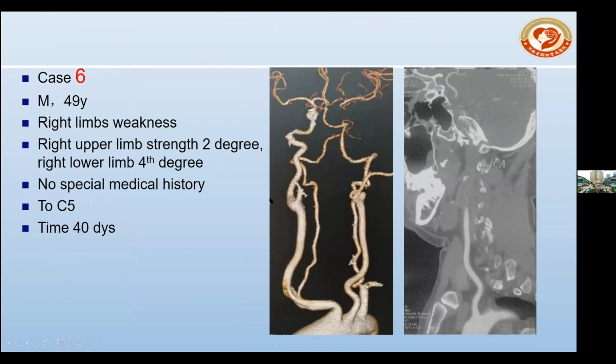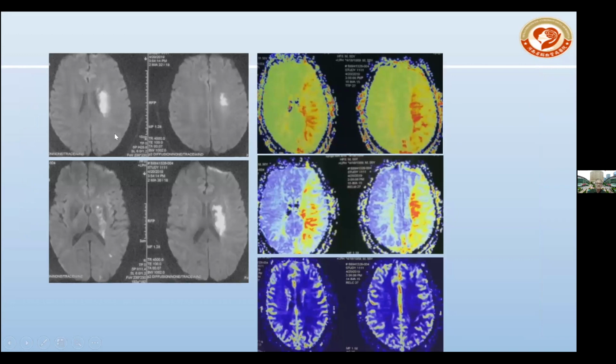From the pre-operation CTA, we can see the left carotid artery totally occluded, and the distal end of the occlusion segment up to the C5, C6 segment. And we can see a large ischemic infarction located at the left hemisphere. And PWI shows left hemisphere hypoperfusion.